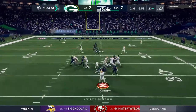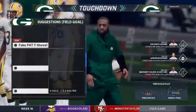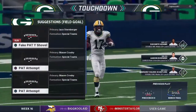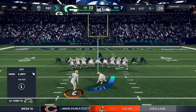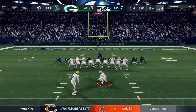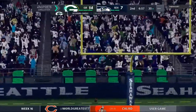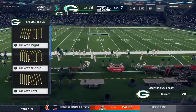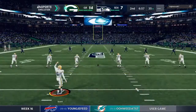Throwing is Rodgers on third down. Got a man open. It's Adams. Touchdown, Green Bay. Devontae Adams, with a lucky number 13 touchdowns now on the year. And the Packers have taken the lead. The kick is good. And his kick is right through. The score, Packers 14, Seahawks 7.